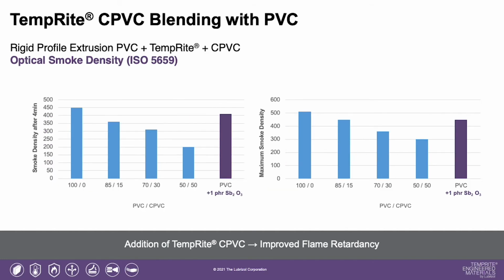The optical smoke density was measured according to ISO 5659 to measure how PVC, a PVC containing a flame retardant, and different PVC CPVC blends contribute to smoke development when exposed to fire. The flame retardant PVC shows only minimal better results than the regular PVC, while the different PVC CPVC blends outperform both of the prior considerably. The higher the CPVC content in the blend, the less the smoke development.